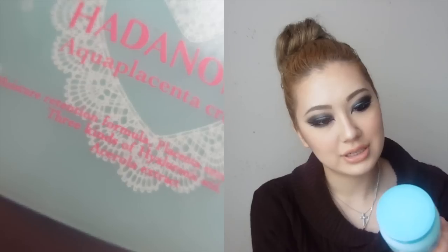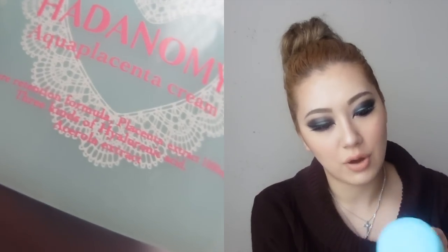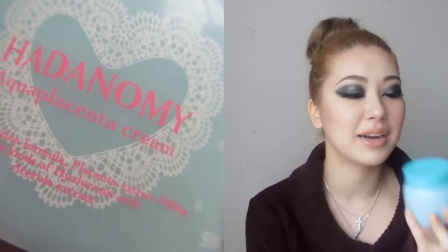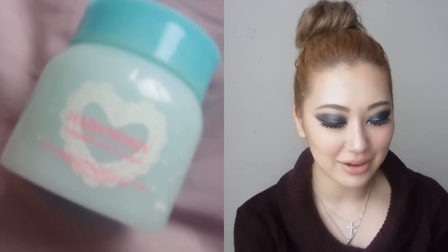Next is the Hadanomi Aqua Placenta Cream. This is a moisturizer from Japan, and I tried it so many times, but I just could not like it. I originally tried it quite a while back and then just felt nah. So then I stopped using it, and then I tried to use it again, but again, the same result. I did not like it.